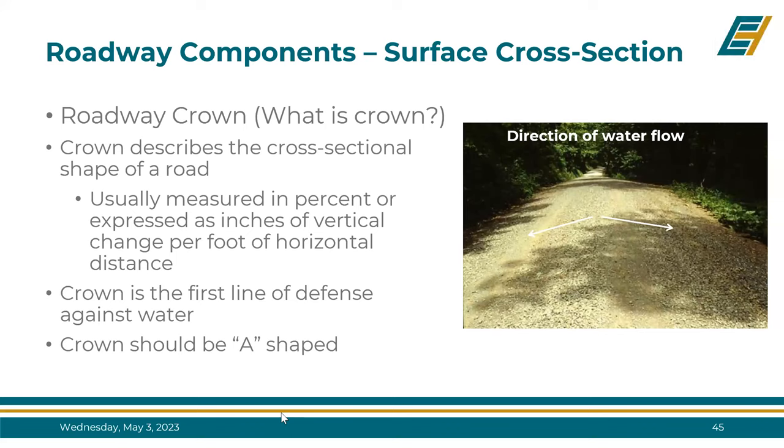Okay, so we're going to get started here on talking about crown. And again, this is one of the major takeaways today. Whether you're the public works director or the equipment operator, the grader operator working on the roads, having an understanding of the importance of crown is key to the success of maintaining your gravel roads.